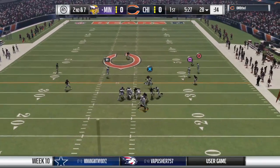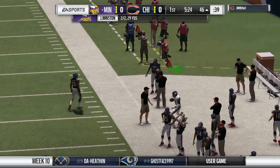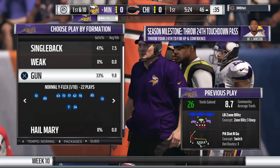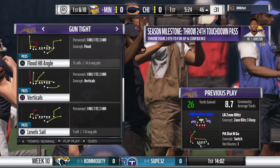Off the play fake, Winston. Toward the sideline, and look at that catch. Dragging the toes, and that's going to be a first down. Well done. And that was a heck of a shot right there by Jameis Winston. Boy, he has a superior right arm, doesn't he?